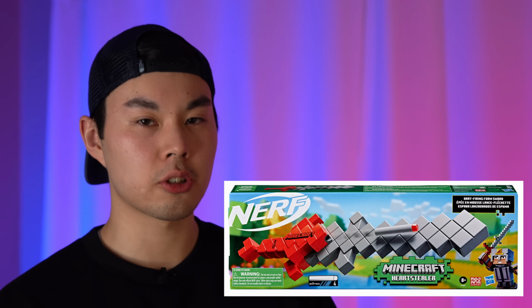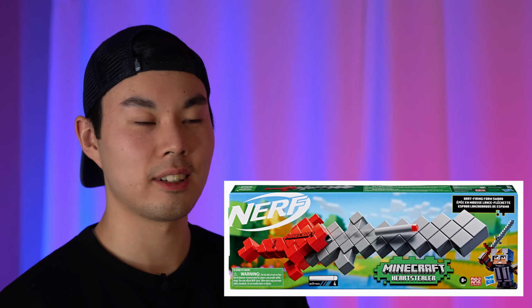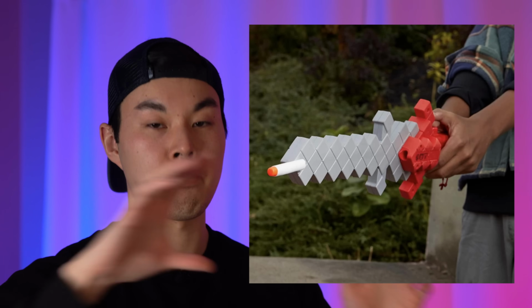So far I've been a harsh critic of Minecraft blasters, but I actually like the concept of this one. The Minecraft sword is very iconic, and in this case it's made of foam, so you can swing it around. You don't have to worry about giving head trauma to people, but it also means that it will break down quicker versus plastic, just because of the material. It would have been nice if it had a higher capacity than a single dart barrel, but maybe with the dimensions of the sword that wasn't possible. It should be obvious, but Minecraft fans would probably like this blaster more than a regular Nerf fan.